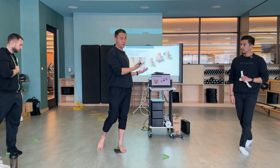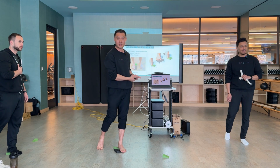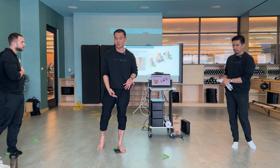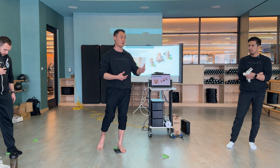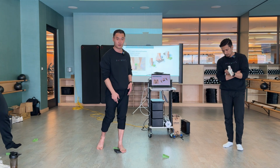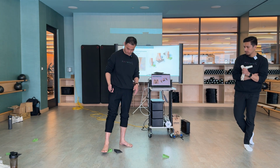Yeah, for baseball, for golf, you would need the supination pronation mechanics. If you're lacking in supination pronation mechanics, where else are you going to get your rotation from? Maybe rotating too much at the hip, maybe too much at the back, maybe too much somewhere else. But it all starts right here. And you guys can play around with the other side.